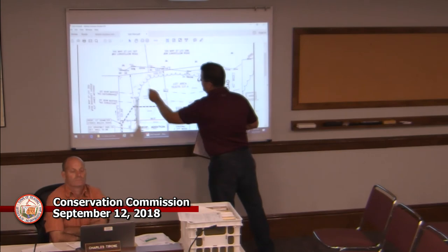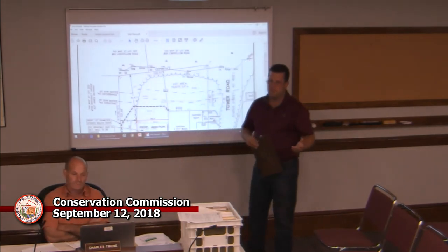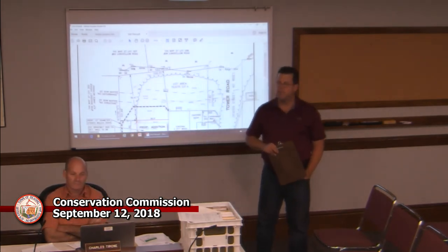I had talked to George before the meeting. He's willing, if there's something to clean up, he will. This is the rear property line right here. Some of these flags are off the property line, but if it's close, we can take care of it.